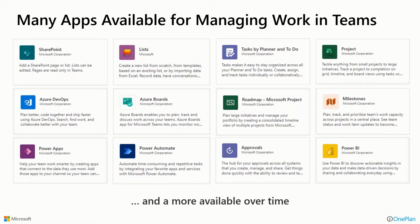These are things that allow you to manage work and tasks and projects individually. And by the way, this list is growing. It seems almost on a weekly basis, they're adding more capabilities and more tools, both Microsoft and third party here. But this may not be enough for a lot of people. When you're working on individual projects, maybe.